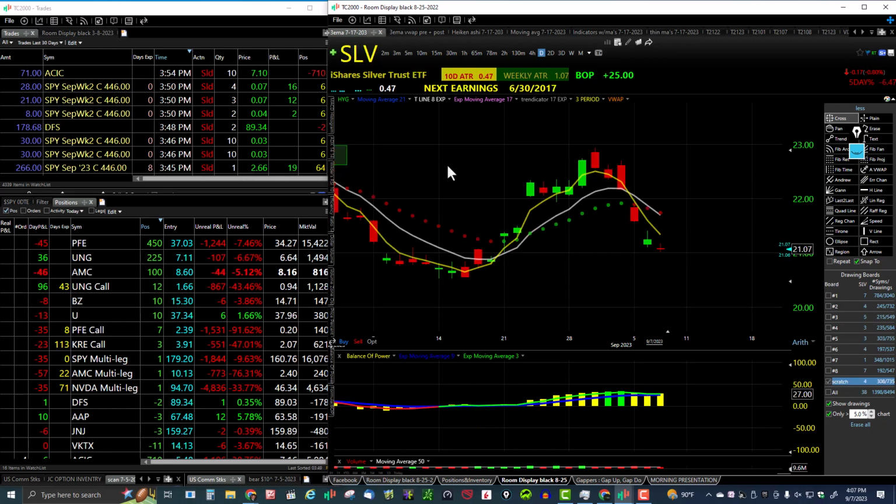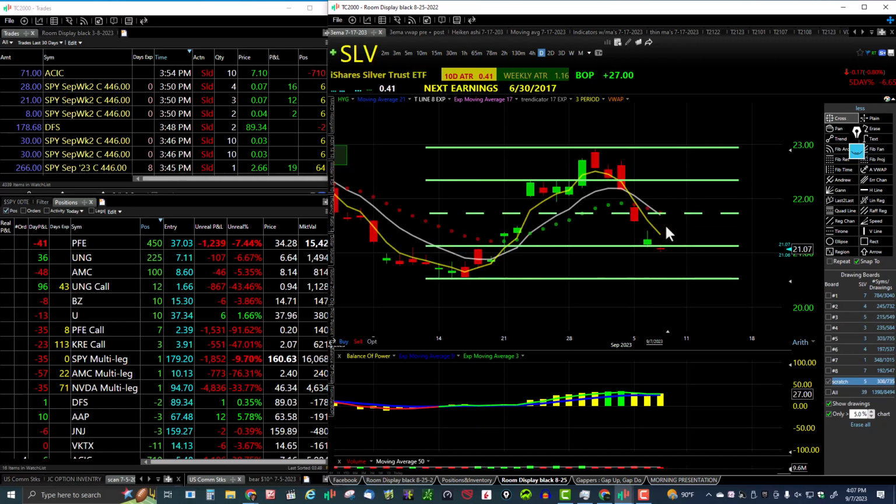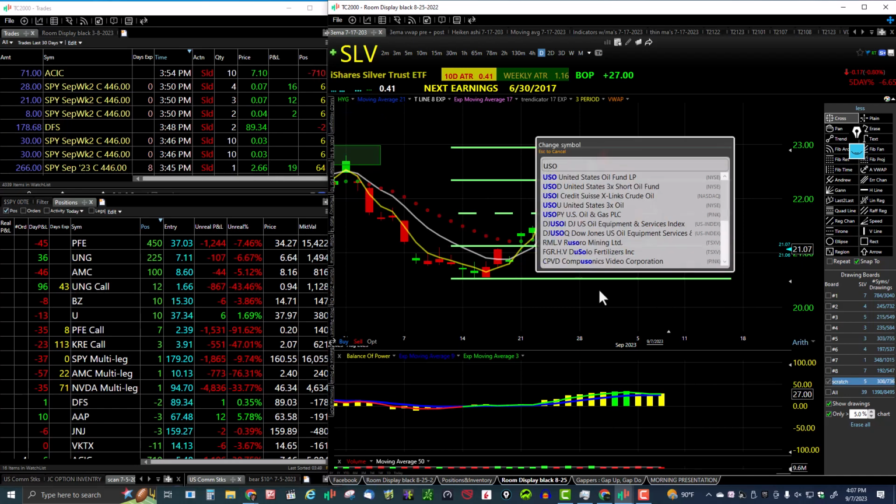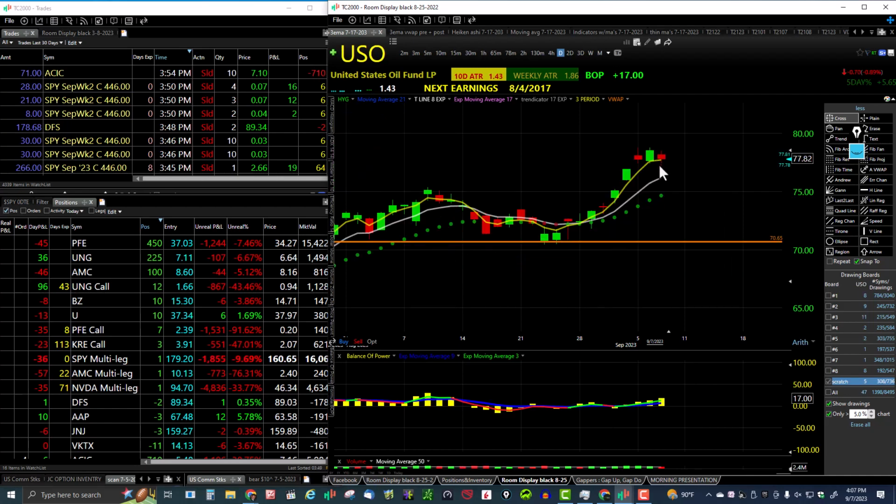SLV, put the quad lines in, and it looks like they're under the midpoint. Really sharp pullback for SLV right there. Lower high and lower low. So not doing quite as well as GLD. So there's precious metals. USO putting in an inside, well, slight, that's an equal low and a lower high.